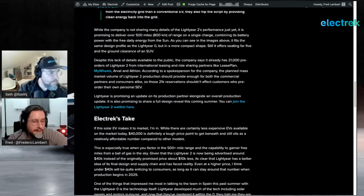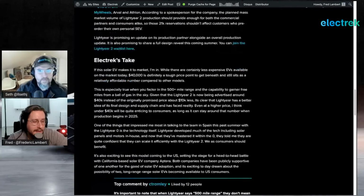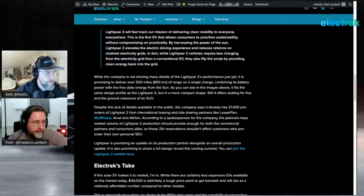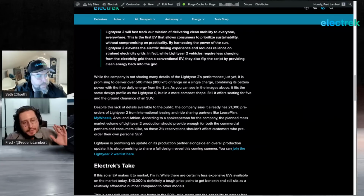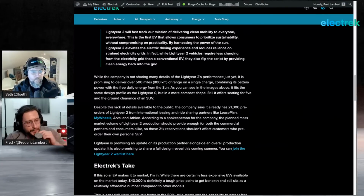So any kind of figure that they would release is not ideal. But I don't think they released anything here. They just released the range, promising to deliver over 500 miles of range. So that's the fun thing about this. Again, I think 500 miles, 800 kilometers is a bit optimistic for sure.